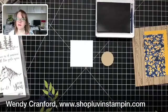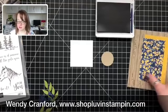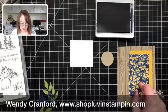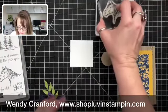How old is that paper? It's in the annual catalog. Are we asking about this paper? It's in the annual catalog. Okay, so Night of Navy ink, we're gonna stamp our horse.